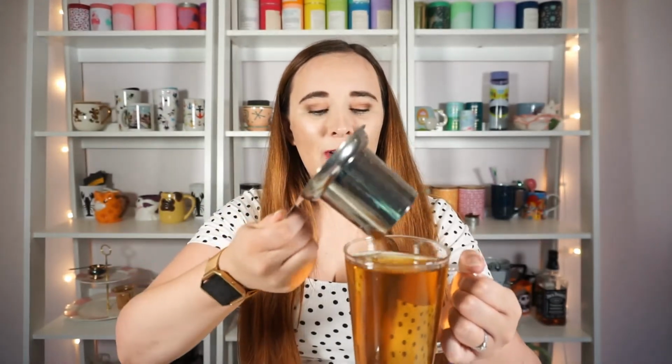Ooh, look at that beautiful color. It has that beautiful chamomile golden color. Oh, it looks so good. But I definitely believe that this will be crazy effective for sleeping because number one, chamomile. Chamomile is like the coziest tea you could ever drink. It really just makes me feel warm and fuzzy on the inside when I drink chamomile.